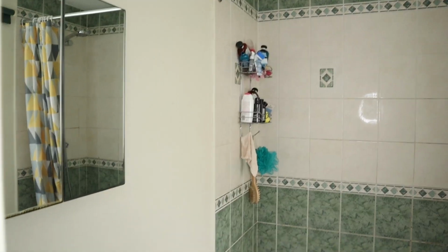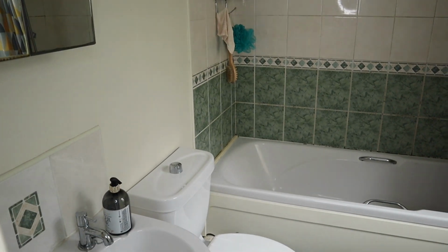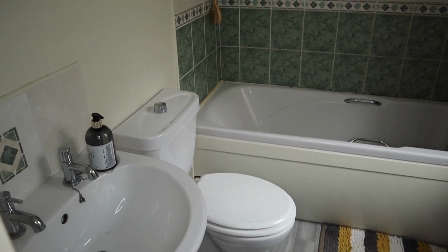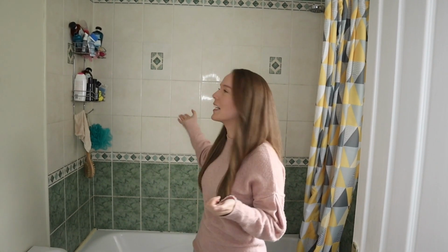Okay, so this is the current state of the bathroom. We are literally getting everything completely changed in here. So obviously the sink, the toilet, the bath is going to go. We have gone for an all-inclusive unit with the sink and the toilet. We're then obviously going to get rid of these tiles because they're quite outdated.